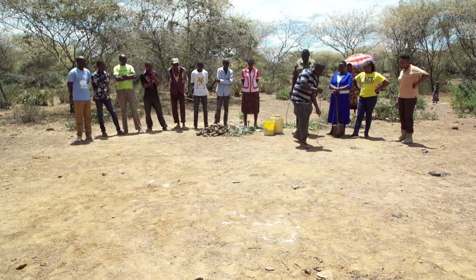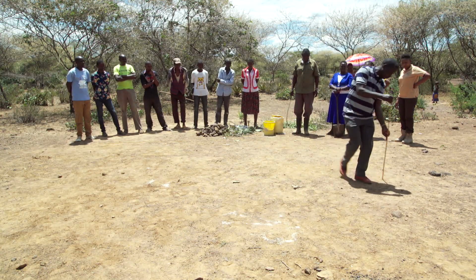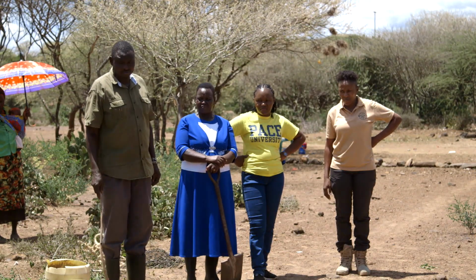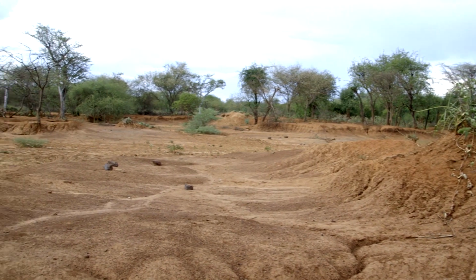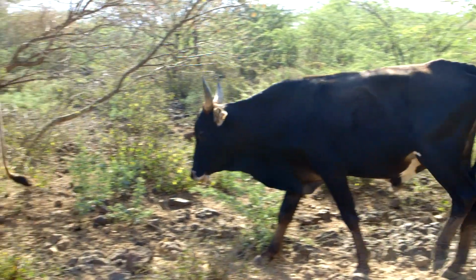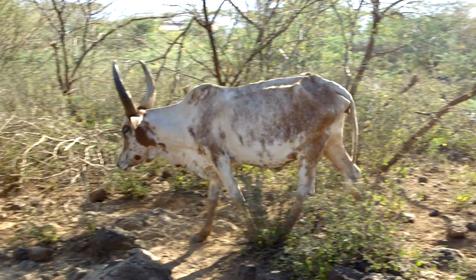Now, as the group begins to map out their communal lands, I wanted to ask Reuben and Florence why this project was needed. The land was bare, facial erosion. And we did not know the resources that we have. We had the indigenous animals, cattle, goats, because pasture was not there. You had soil erosion and you had problems with pasture. Yes. Florence, are there others? Drought. Scarcity of water. All right.